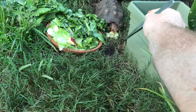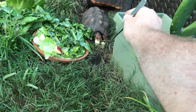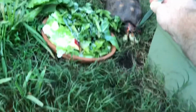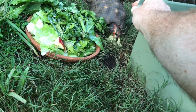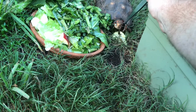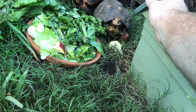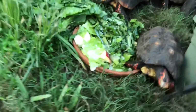Hey, little girl. So we've actually named her Barbara because the family friend I got her from thought she was a boy, and they named her Bruce after Bruce Wayne for Batman. So now she's Barbara, for Barbara Gordon for Batgirl. But she doesn't look too interested in a worm tonight. Maybe. Uh-oh, I dropped it. Hang on.